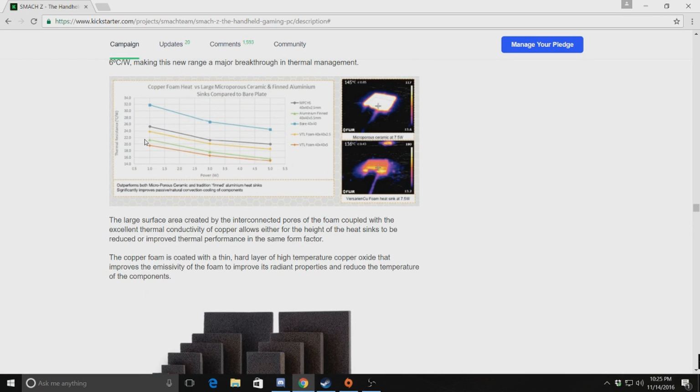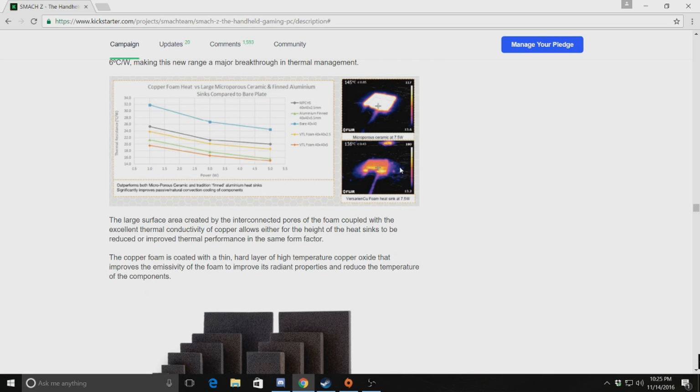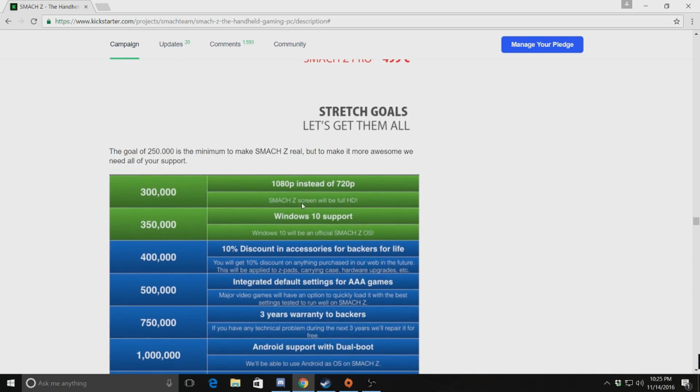Now this is the way they're going to keep it cool with this copper foam, which will be interesting. But they said if they have to, they will put fans in there. They said so far it's looking like this copper foam is going to keep it cool. So we'll see.